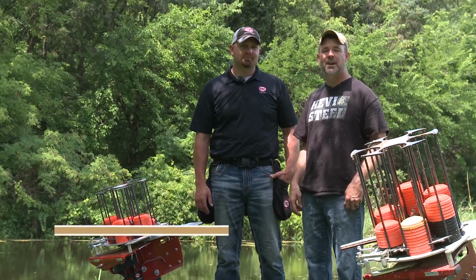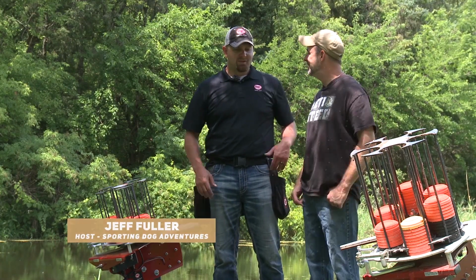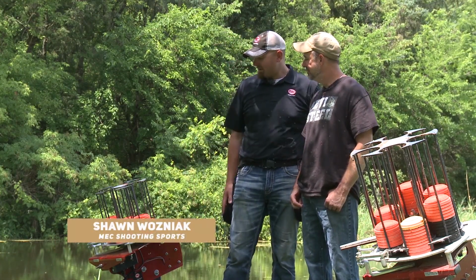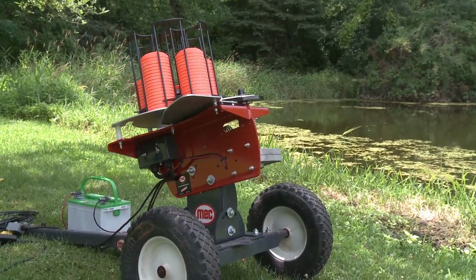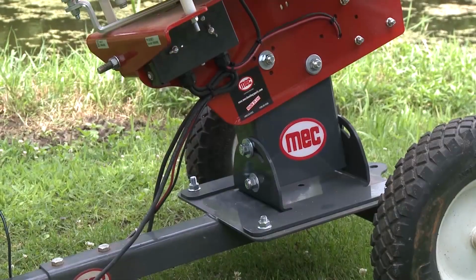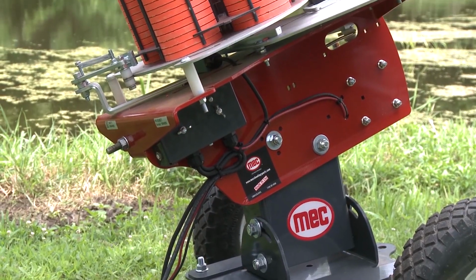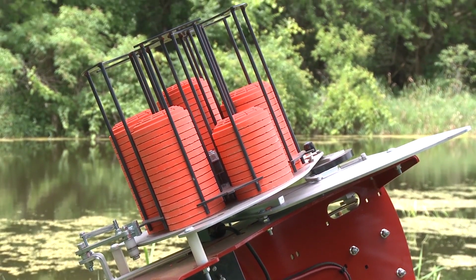Welcome to this week's product profile. This week, we're with Sean Wozniak of MEC Shooting Sports. Sean, what are we going to talk about today? Talk a little bit about the MEC clay target line, especially this machine here. It's the 100E tilt, and it's very versatile, especially if you want to practice in the backyard and really get ready for the season. All right, so let's take a closer look at this and go through the different options on it. So this is our 100E tilt, which is in the 100E series.